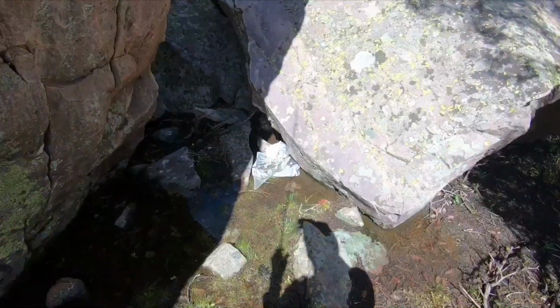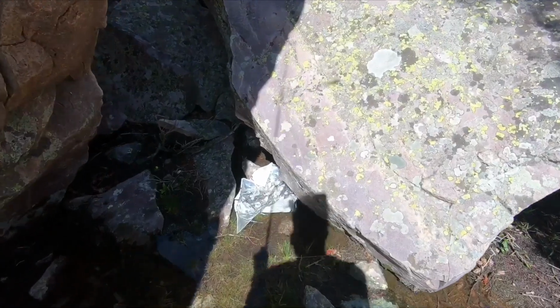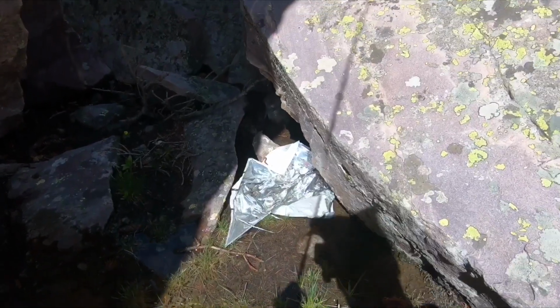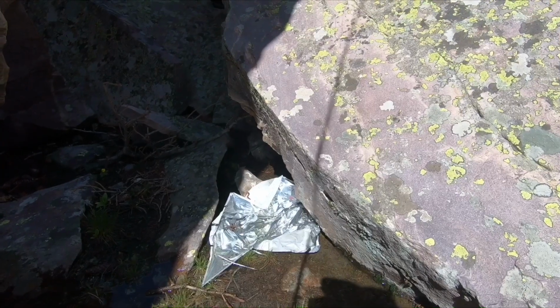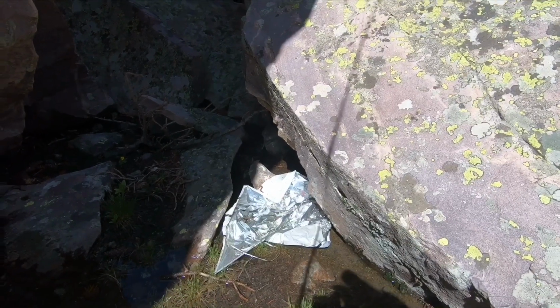All right, I know I've said this a bunch of times and you guys are gonna get tired of me saying it, but quit letting your Mylar balloons go. I'm at 11,000 feet in the Uintas and this is where they all end up. And now I gotta haul it out.